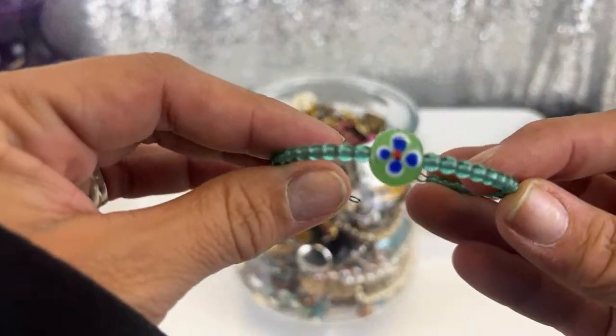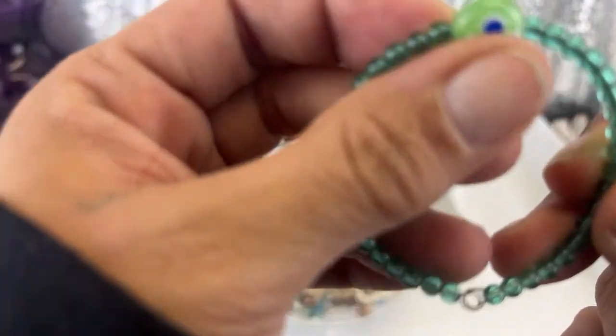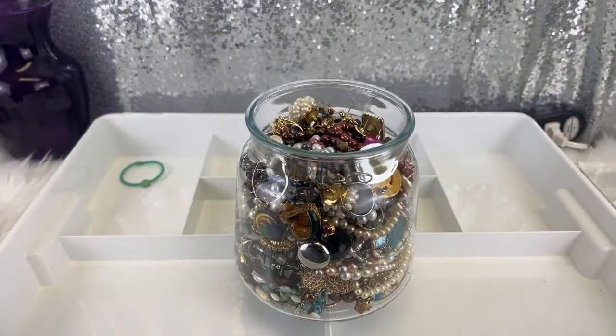First thing is something a kid made or would wear. That's not even glass, that's plastic. So this would go into a refill a jar pile.